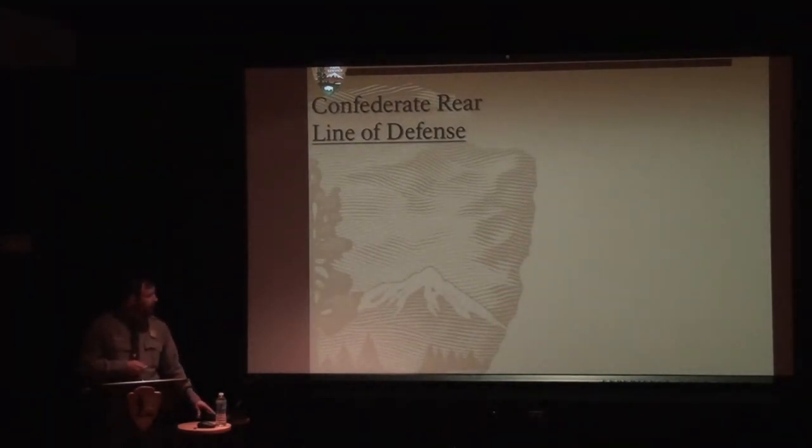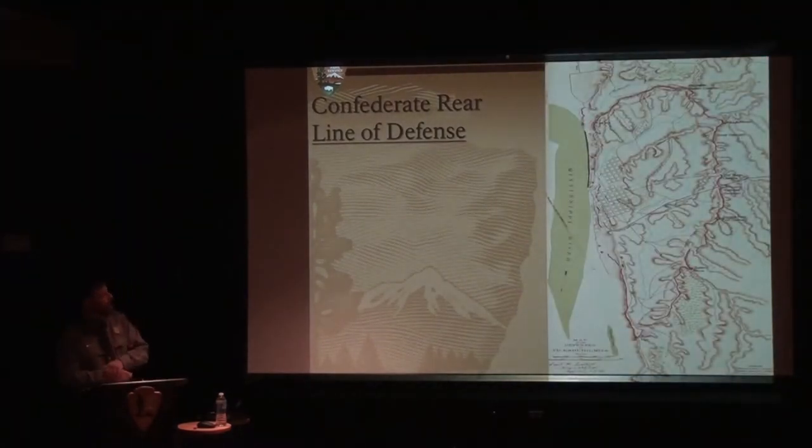The Confederate rear line of defense is what is referred to when we are talking about the Confederate defensive positions that were placed to the east of the city, some 2 miles out from the city center, along a ridge line that would have stretched from the north of the city to the south of the city. We would have also, of course, had river batteries in place along strategic points protecting the river.